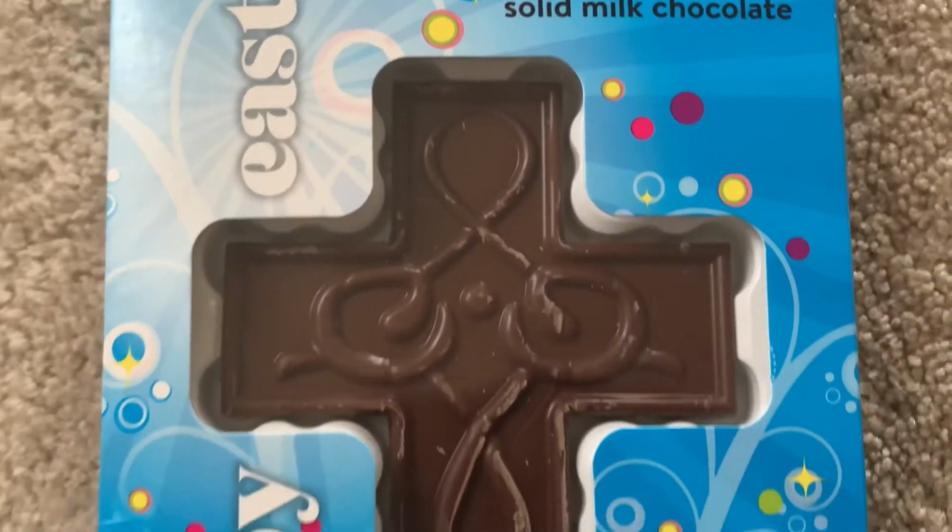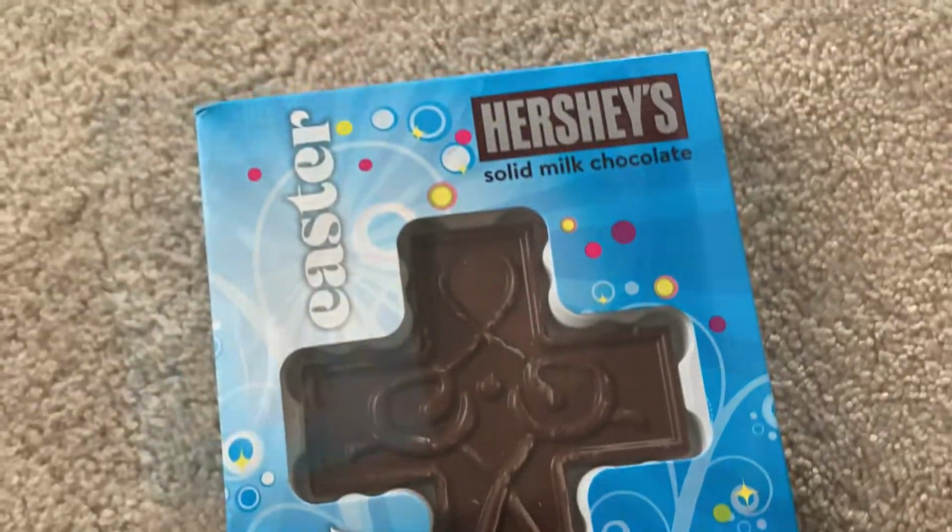But overall, I try to assemble them in advance and make sure that we have the equal amount. Other things that are in my kids' baskets are the chocolate crosses, like usual. We got that. I gave them little notebooks.